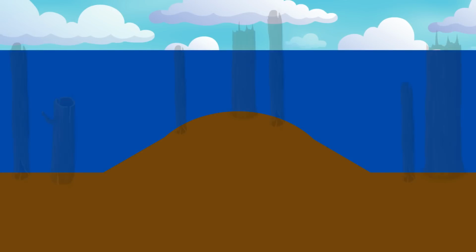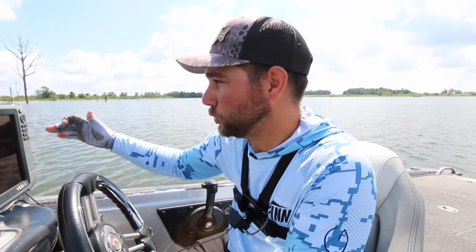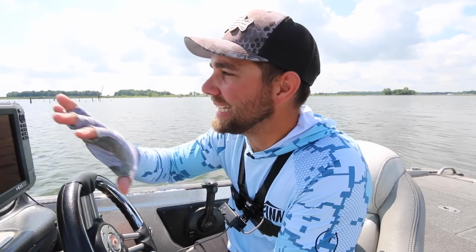Now, because the trees are there, they just add to that piece of structure. So now that tree becomes where that bass is located on the structure. This is something that is so important in eliminating a ton of water. Now, it could be a hump, it could be a point, it could be a drop off. If you're fishing a giant grass flat and the whole thing is 15 foot deep, but all of a sudden it jumps up to 6 foot deep, right where that break is where that bass is going to be as well. So the biggest thing that you can do if you have nice electronics is idle around it.